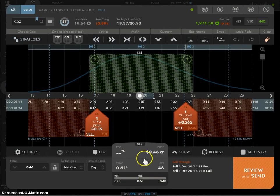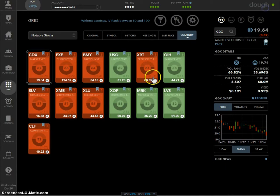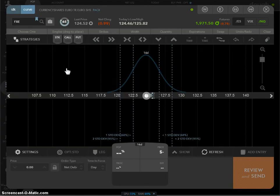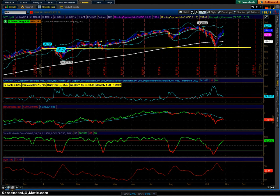Perfect. So with a strangle you can collect 46 cents. Nothing to write home about because it's not quite enough. Let's look for something more expensive that you could make more money on. FXC, I have that. I have a Honu trade in it though. But you could still do a golden gecko as well. Let me look at FXC's chart real quick.